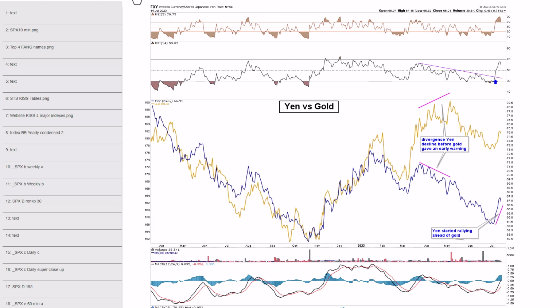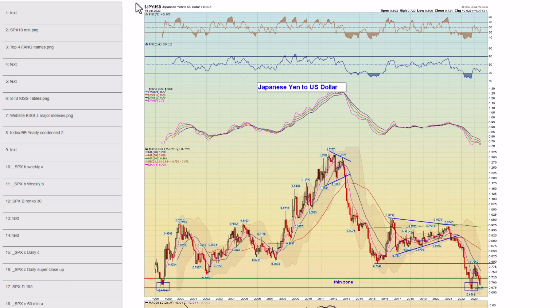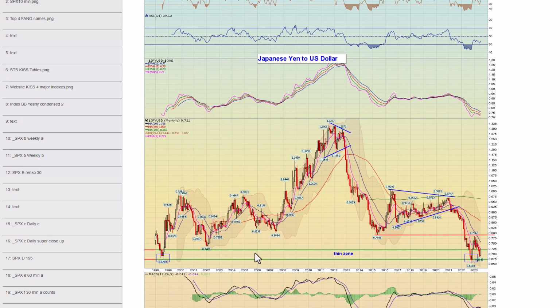Next, chart number 80, here's the Japanese yen versus gold, and they're also extremely correlated. But interestingly here, you've seen the same thing. The yen started rallying before, and the yen topped before gold did in late April. Next, chart number 81, Japanese yen. I meant to have this up with the US dollar. I apologize. You can see the Japanese yen, this thin demand zone, where it found support last year. It came back into it again here.